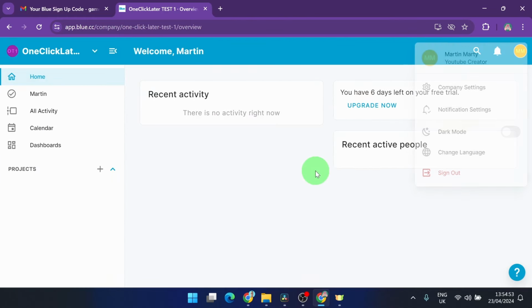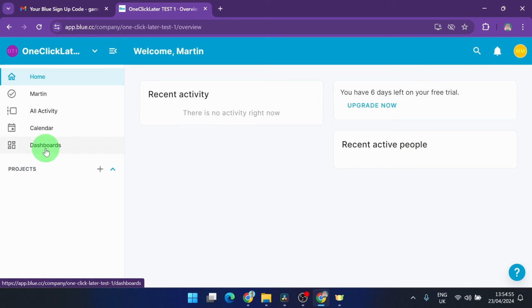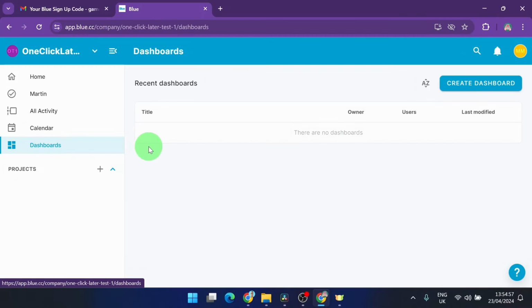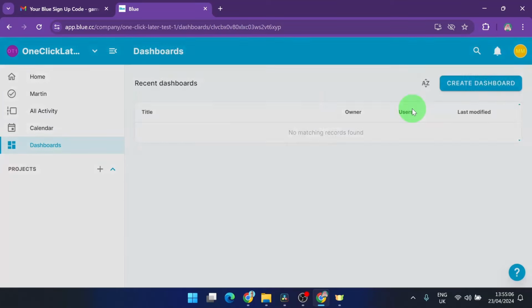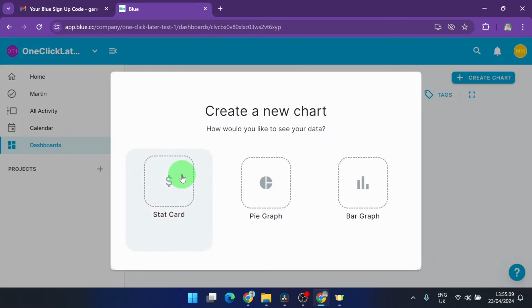And let's jump to the first key feature of this management tool, which is dashboards. Blue dashboards bring together live data from many projects at once. They'll help you make decisions with all information you need. You have three types of charts here. Stat cards, quick snapshots of real-time data, pie charts, ideal for showing the proportion or composition of different elements.